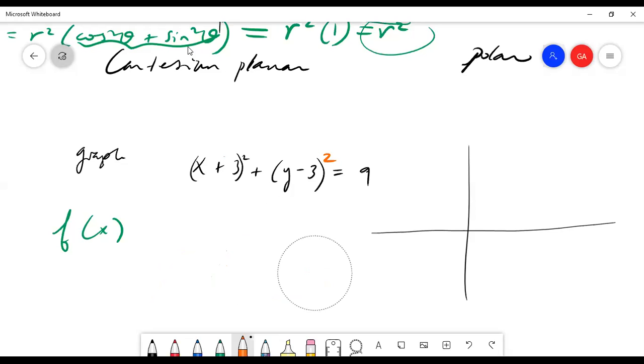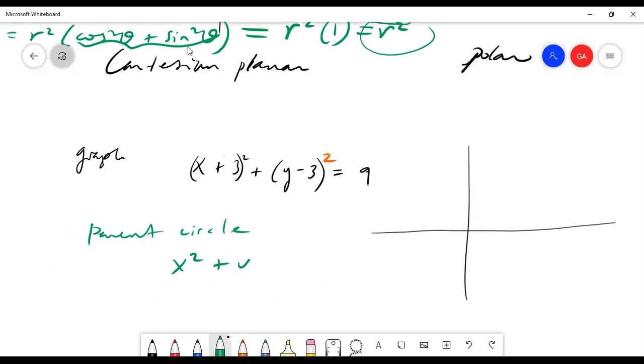And so my parent circle, so to speak, I'll draw that in green, okay? My parent circle is x squared plus y squared is 9. And so my general equation for a circle is this, right? x squared plus y squared is r squared. So I can think of this as my parent circle. So based on this equation, what is the radius of this circle? If r squared is 9, what is the radius of the circle?